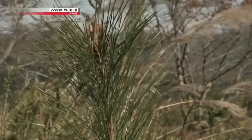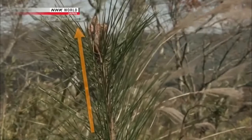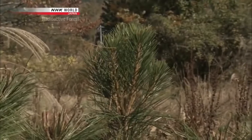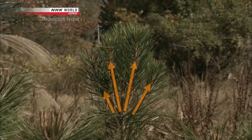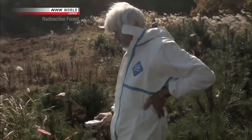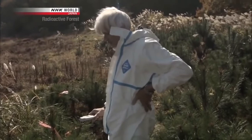For a normal pine tree, the trunk is in the middle and grows straight up. This abnormal tree has no main trunk, and the branches are growing out radially, similar to what has been observed in Chernobyl. In this area, the meter reading is about 7 microsieverts per hour. Approximately 40% of the pine trees here display abnormalities.